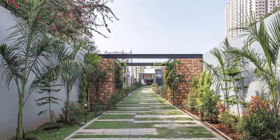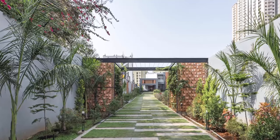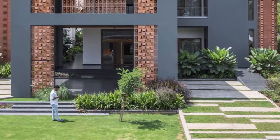the design. At this time, all of the building's materials are shown. The pergola, which is lined with green on either side, is made of clay jali walls and metal beams and includes a provision for creepers.